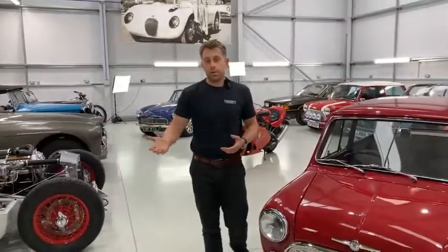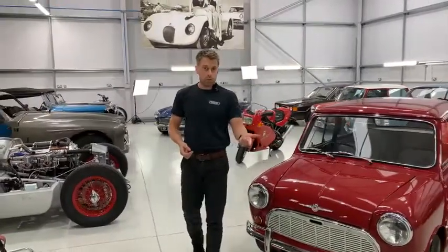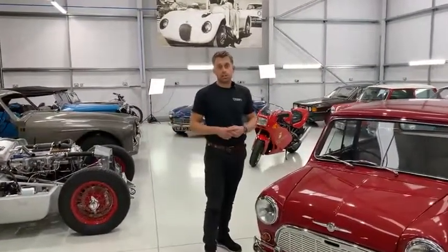Like the Porsche 911, a lot of people have requested the 911. We've got the black one, that did really well. We've got the red one, that's done really well. So keep your suggestions coming in.